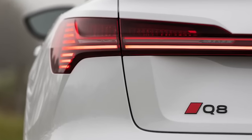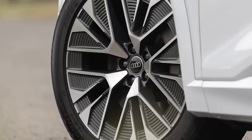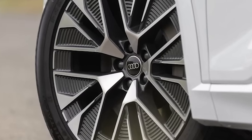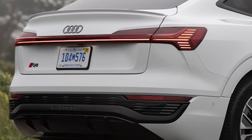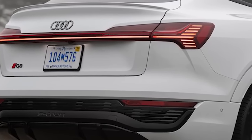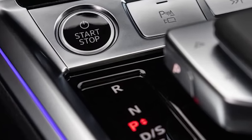Electric vehicles and SUVs lend themselves to comfort and luxury. Audi was wise to recognize that and not attempt to make the Q8 too focused on handling or acceleration. The improved range means less worry about recharging, allowing drivers to relax and enjoy the smooth, quiet ride.